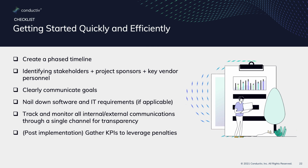Communication is the underlying key to success. You've got to ensure clear and simple communication with everybody from vendors to end users to leadership. And you have to nail down software and IT requirements and availability and efficiently collect those data sets. It's really important to track and monitor communications. We actually recommend having a single channel for communication so that everyone has the same amount of access and transparency.